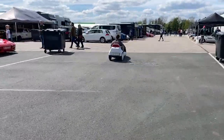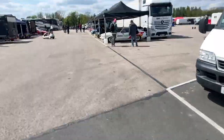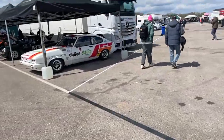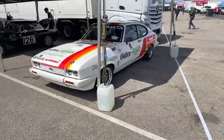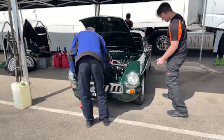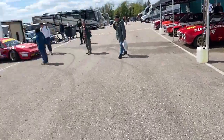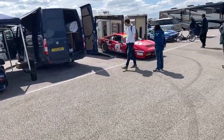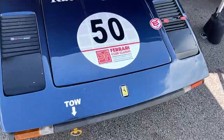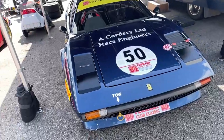Oh, that's cool. Sinclair. That is so cool. More classic touring cars here. We've got a Ford Capri at the front of all this. Some more Ferraris over there as well, actually. MG. Is that the car that lost a wheel last year? No, it's not. It's a different one. Some more Ferraris behind us. There's a lot of these here. They have literally got their own championship, the Ferrari Club Classic, which is what that is. It's the Ferrari Owners Club of Great Britain Racing Series.